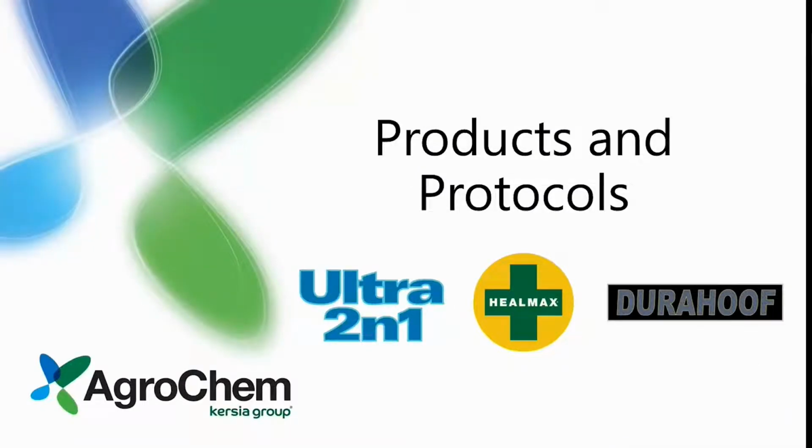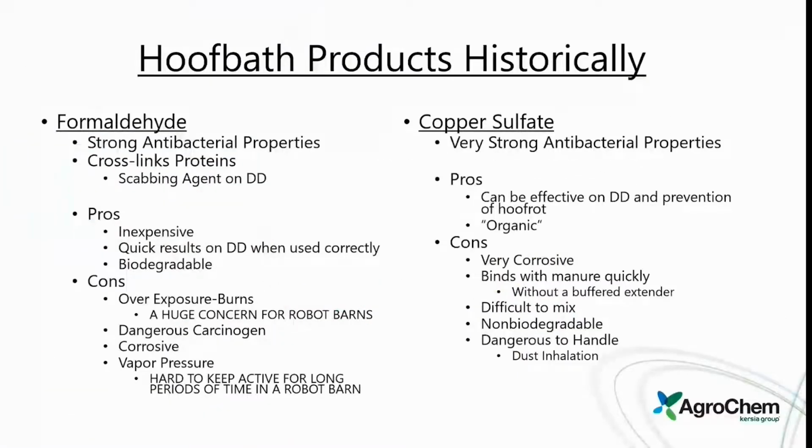Speaking of products, here are AgroChem's products for foot bath. Historically, the two products that have been used most worldwide have been formaldehyde and copper sulfate. Formaldehyde works very well in the right conditions. It has strong antibacterial properties and does the scabbing. Pros: it's inexpensive, and you can get very quick results using formaldehyde in the right temperatures. It's also biodegradable, so environmentally it works out pretty good.